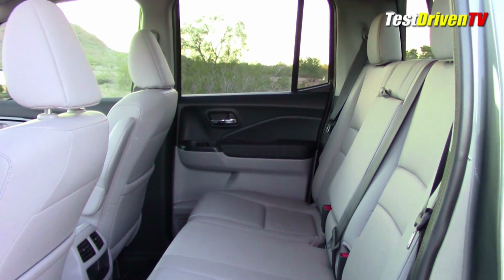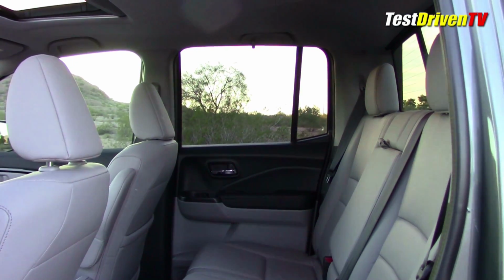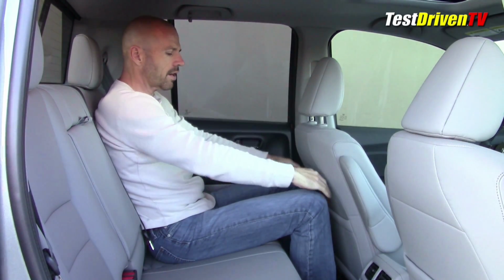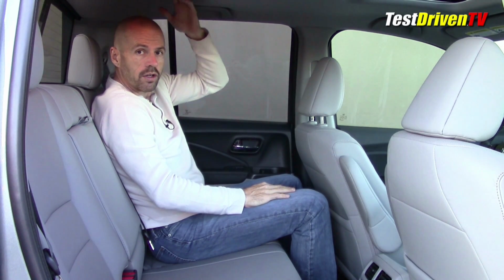That said, legroom's pretty good. These seats are about halfway forward, halfway back, so I will point out that if you had a tall driver up front, I'm 5'9", that's what this seat is set for. If they were much taller, I'd be starting to run out of some space back here. Good news is, headroom's still pretty good.